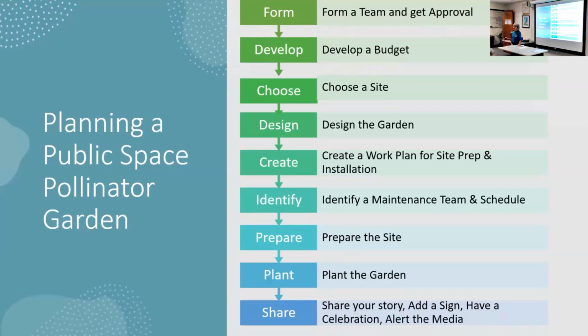Because in the beginning, it's not going to look pretty. And it may not look really pretty for a while, but let the entity you're working with understand the phases that are involved. Plant the garden. And so this sounds like one day you go out and you put all your plants in the garden and that's it. And that's probably not how it's going to work.